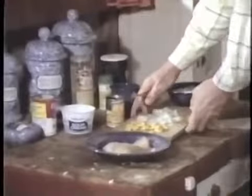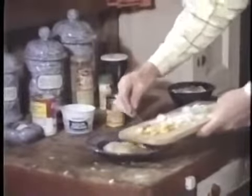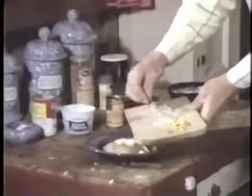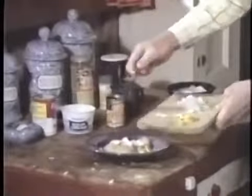Now again, remember that this can be a fillet of any fish. And I've chopped up a little bit of cheese. And you just put as much of this on here as you think you really want. And I've chopped myself up some onions. Ooh, I like those onions myself. Okay, and I've made a sauce here. That may have been a little bit too many onions.